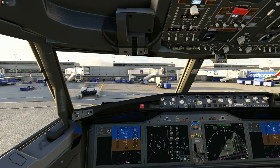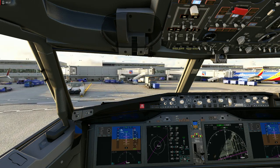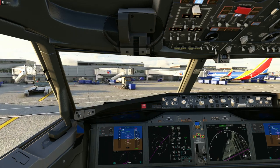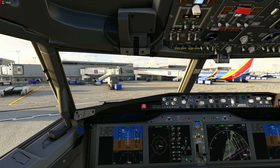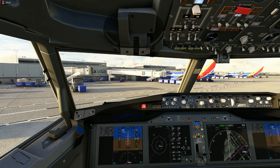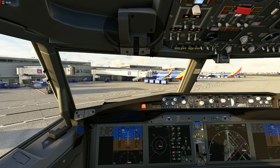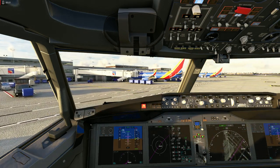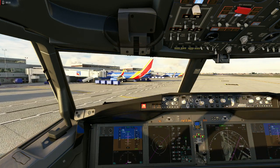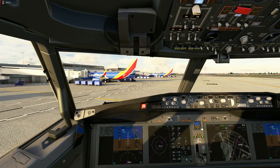Haven't flown this plane for so long. Let's just hope it does all the things it's supposed to do. Last time I flew it, I had a bit of difficulty, to be honest. But since I've flown it, there have been some updates. There've been some Microsoft Flight Simulator updates, so I'm not sure whether that also contained some updates for the 737 MAX.